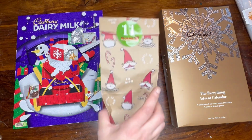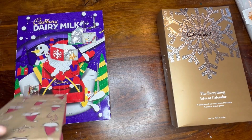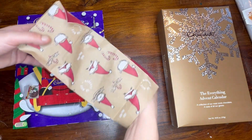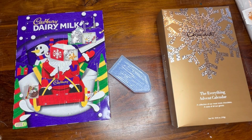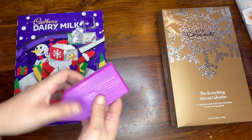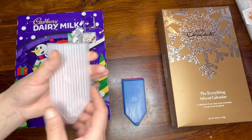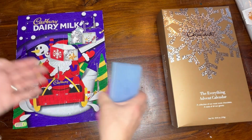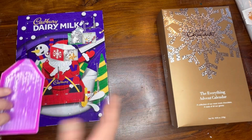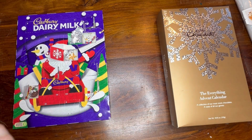Right, so all done. Let's get into day number 11 of our diamond painting ghost calendar. Day number 11, we get three trays. So yeah, we've got absolutely gorgeous colours. We've got a really nice pink, a nice blue, and a clear, which covers all the different shades of colours and everything. I will be trying these out.